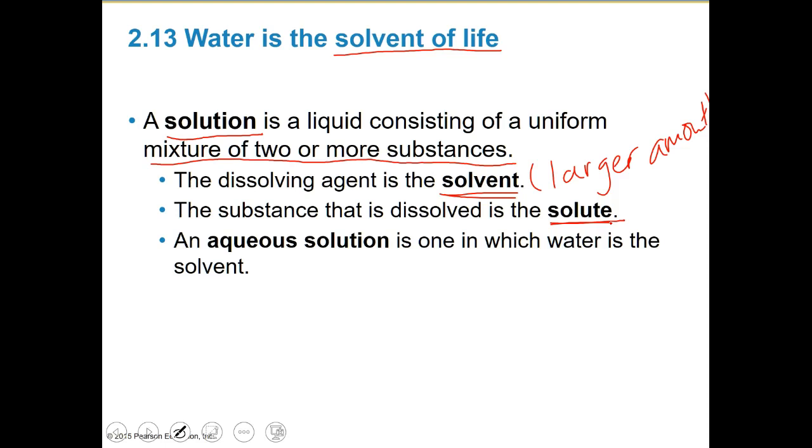All right, an aqueous solution is one in which water is the solvent. So aqueous just means it's in water. You could think of aqua in that terminology. Hope you get the idea. It's just turning aqua into essentially an adjective, so it's an aqueous kind of solution.